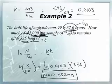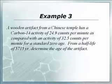Now let me say something too on this. If you get a multiple choice question like this on the AP exam, they will almost always give you an even number of half-lives. Does that make sense? Hopefully I have a problem like that. If not, we're going to make one up. I think there is one in here.